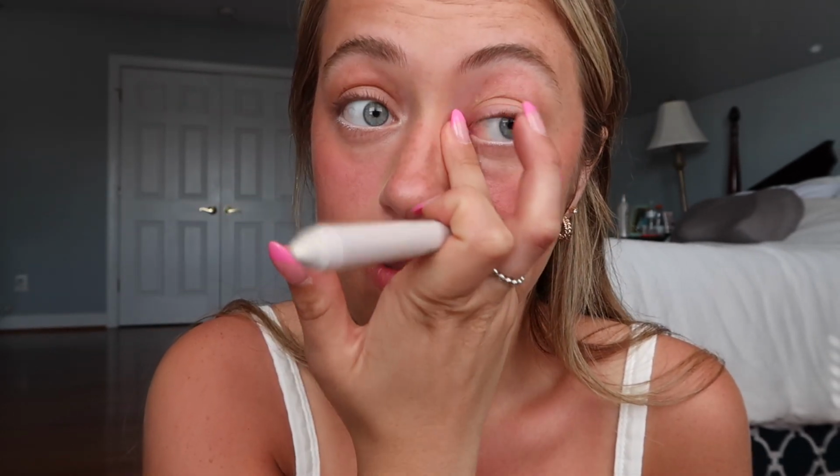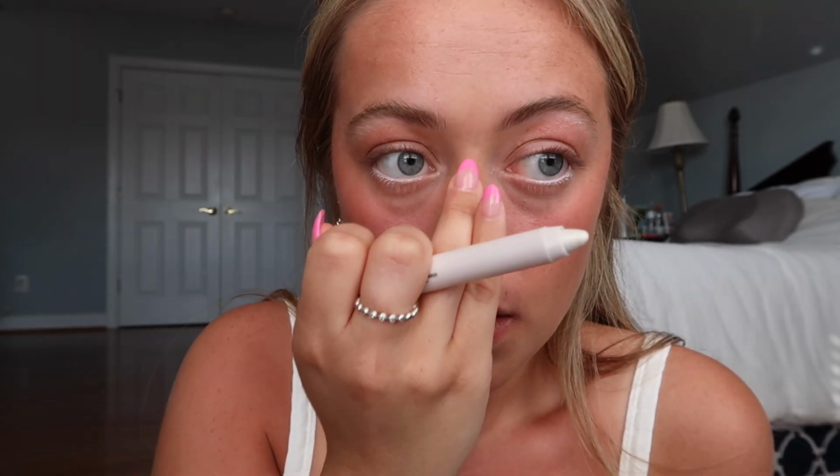Okay, my memory card is telling me that I have barely any space left, so I've got to speed this up. But I will try to just pat it in with my finger, and then I'll do the same thing underneath this brow and pat it in with my finger. And then I will put a little tiny bit on the tip of my nose for a little highlight. And then I will bring it right there too for a little nose highlight. And I feel like it looks really natural. Put a little bit here. And it just looks really glowy and cute.